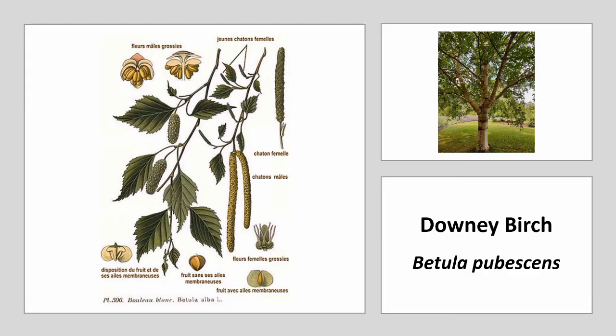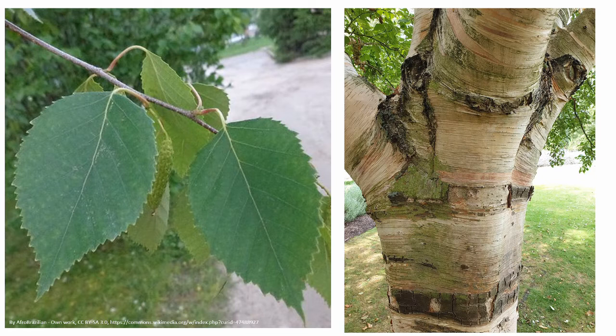Let's look at identifying downy birch, Betula pubescens. Downy birch has triangular-shaped leaves with a rounded base. The leaf stalk has very fine, soft hairs. The leaves have a serrated edge, and tree bark is an identifying feature. It's a grey-white colour.